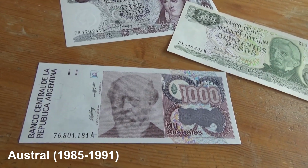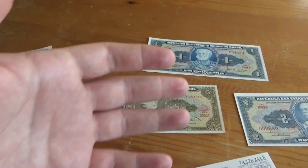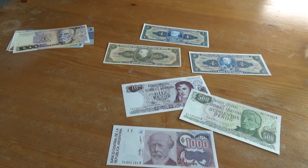Well, so a small piece of Argentina, a rather large chunk of Brazil, and that will have to do it for today.